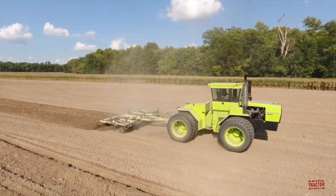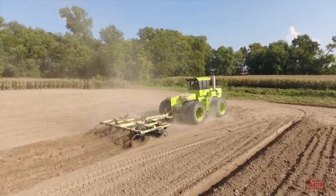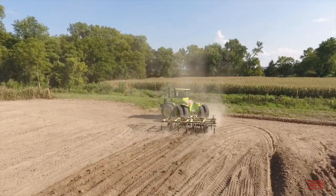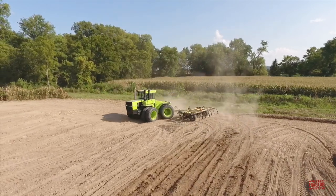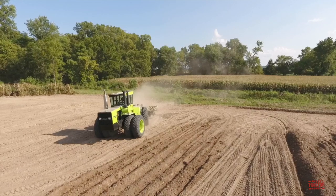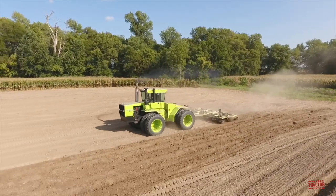It's powered by an 11-liter Komatsu intercooled turbocharged 674 cubic inch diesel engine rated at 325 engine horsepower. It features a Spicer SST constant mesh transmission offering 20 forward and 4 reverse speeds. This tractor is fitted with a 267-gallon diesel fuel tank and weighed in from the factory at 29,000 pounds, and it can be field weighted up to 36,000 pounds.